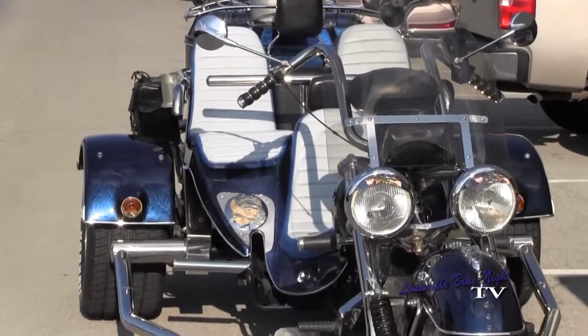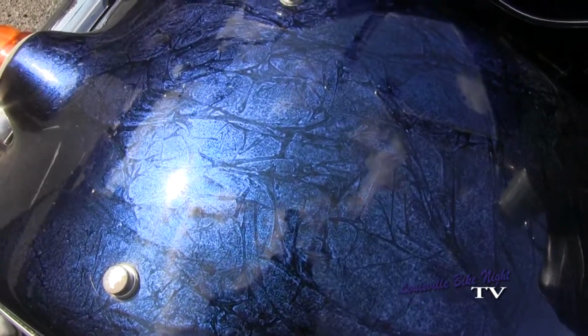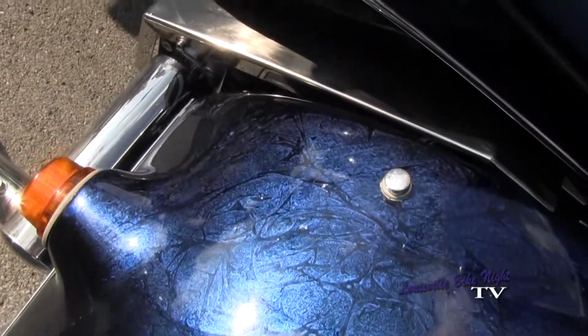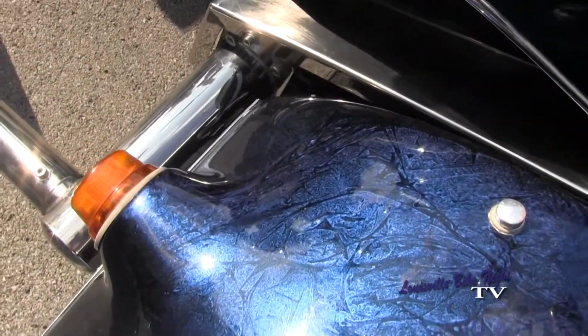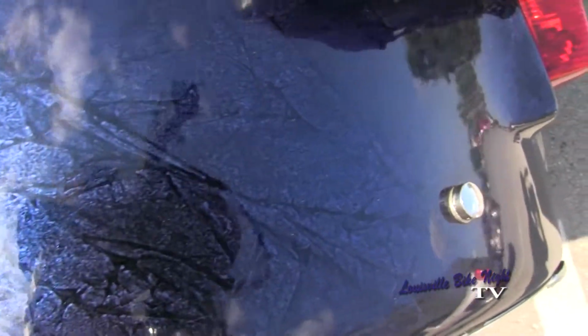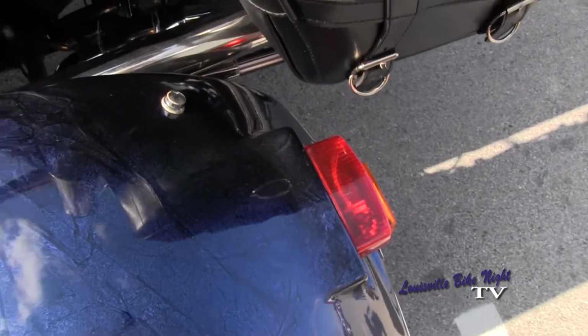The paint job that's on that, was that there when you got it, or is that something you had done? No, that was done at the factory. And the way they do that, from what I understand, is they paint it black, let it dry, and then they paint it blue. And while it's wet, they cover it with Saran wrap. And when it shrinks, they pull the Saran wrap off and it makes this bowling ball effect. Okay. Marble effect. All right.